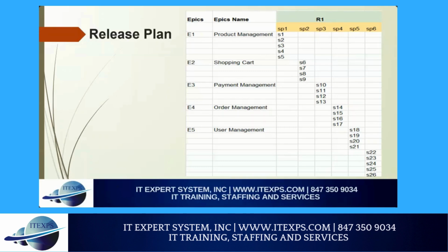This is our release plan. You can see here we already created 5 epics. Each epic has 6 sprints, and we do the release here, release 1, and we do the 6 sprints. Each sprint has 5 stories: story 1, story 2, story 3, story 4, story 5. Next slide, please.